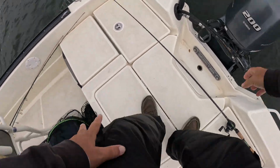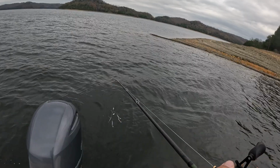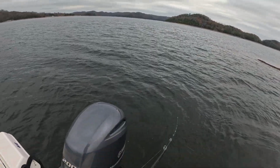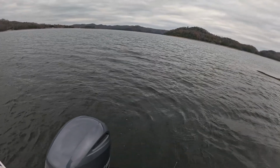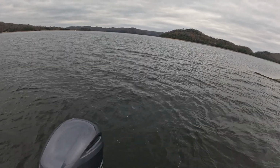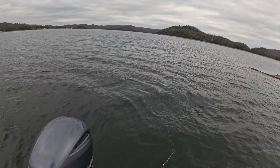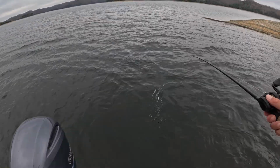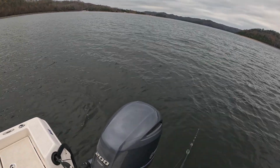Alright, I'll make a couple more casts on this point that comes out right here, a little bit more shallow. There's another, there's got a buddy. Boat's sitting in 56 feet of water, casting up to about 5, but real sharp break. I just got hit right there. A little tappy. Come on, come on, some flash. Hopefully I don't get busted. Boat busted.